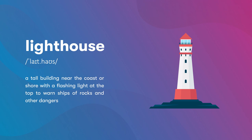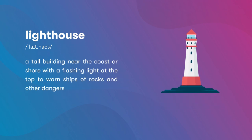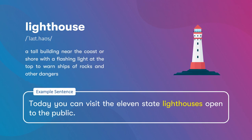Lighthouse. A tall building near the coast or shore with a flashing light at the top to warn ships of rocks and other dangers. Today you can visit the 11 state lighthouses open to the public.